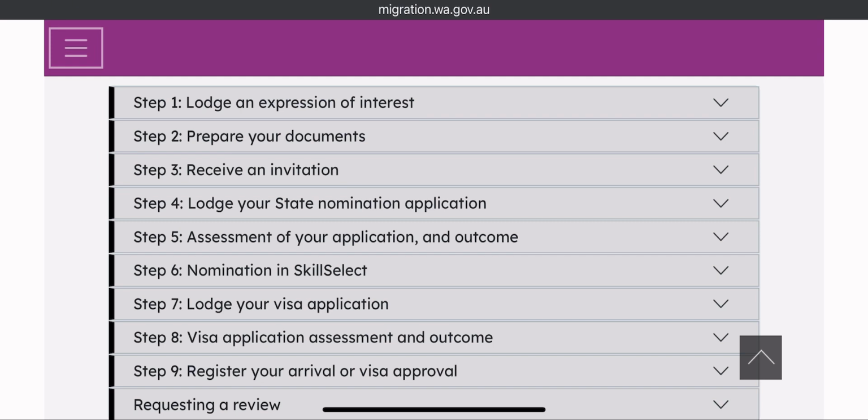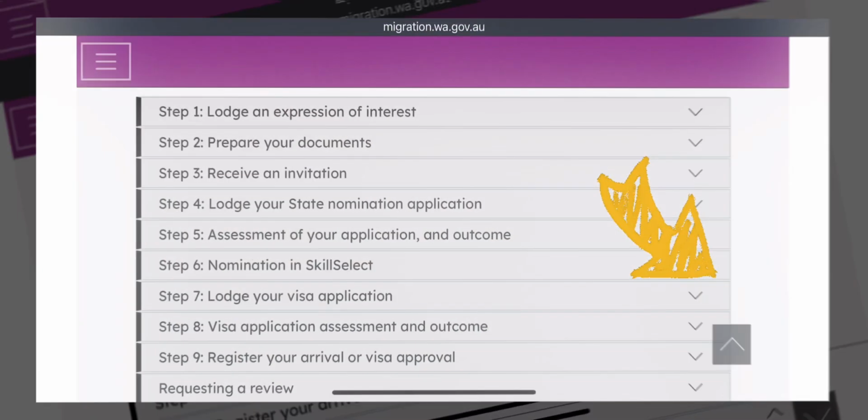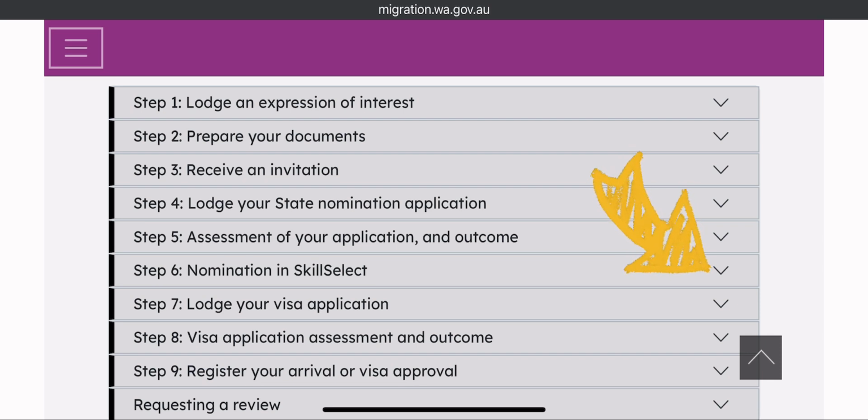It says if your state nomination application is approved, WA Migration Service will nominate you in Skill Select, and you will receive an invitation to apply for your visa. Then you lodge your visa in step 7. Step 8, the visa application assessment and outcome. Then you are approved. Congratulations. Step 9, you come to Australia and register your arrival. Please click each step to read more.